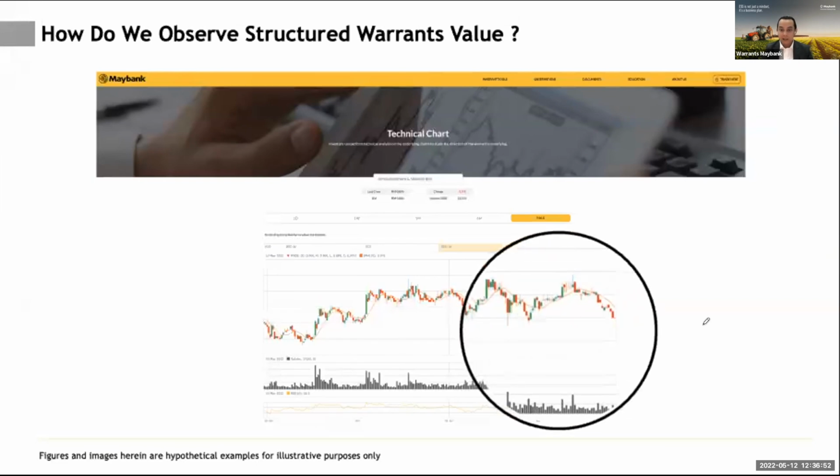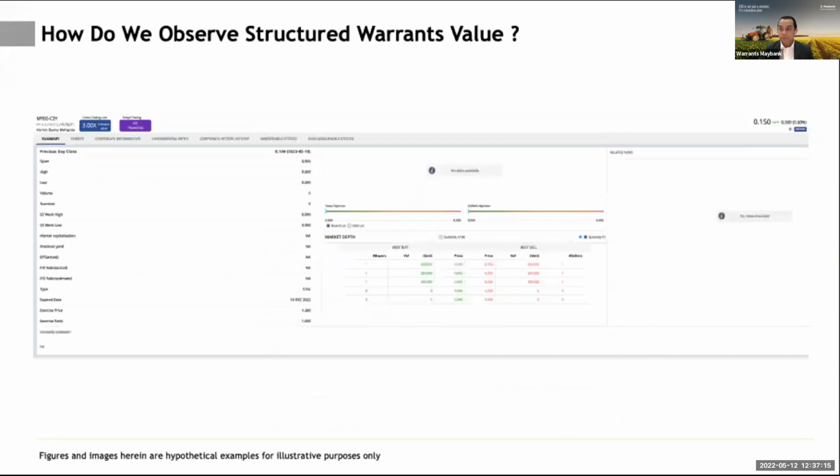You can see clearly that the price of the underlying share, MYEG, has been declining, right? It's been declining here. You're looking at MYEG and its share price has been declining, and something in your mind triggered you to check on the structured warrants of MYEG. You then go through your trading platform and search for the MYEG warrant to see its price.